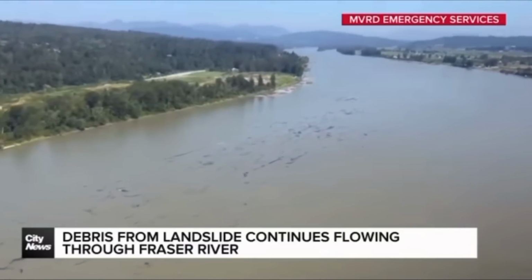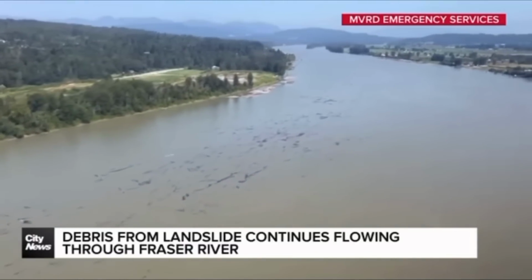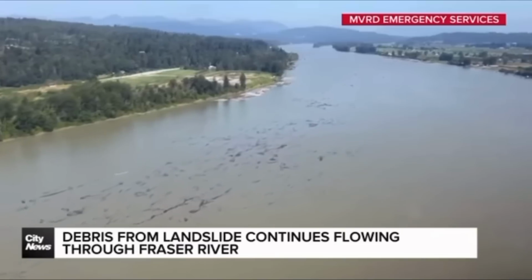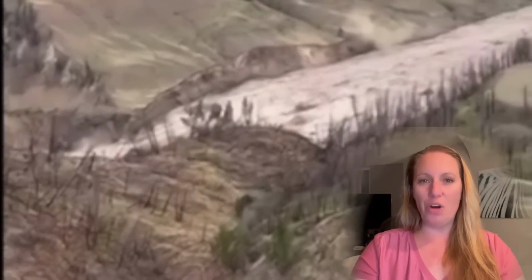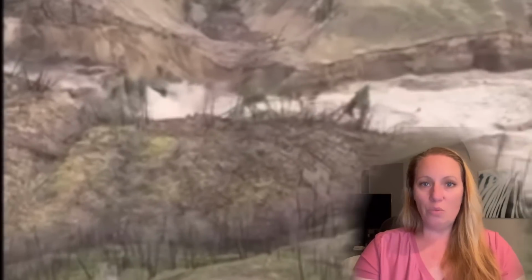Flowing water and massive amounts of debris started to flow into the Fraser River after a landslide had impacted the Chilkotin River last week. So I want to show you in this video a few clips and interesting new information where you see how that looks and how massive this is and how it is looking downriver, downstream at the Fraser River. So it is still a massive spectacle and danger levels still exist.